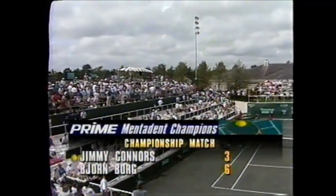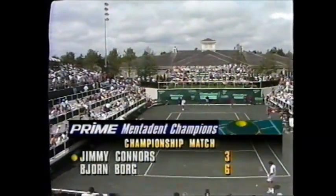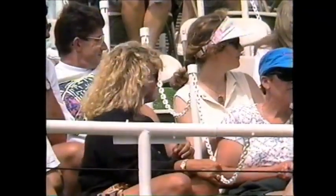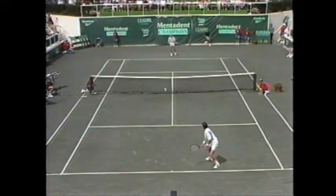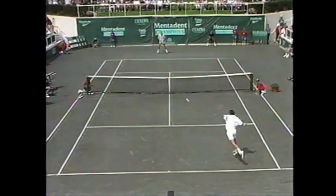Welcome back to Prime's continuing coverage of the Champions Tour. This week we're in Mashpee, Massachusetts at the Willow Bend Country Club for the Mentadent Champions. Capacity crowd, as always, for our championship final between Jimmy Connors and Bjorn Borg. Dwight Stones along with Lee Shiras and coach Dennis Ralston. As we begin the second set, Borg, the first set winner, 6 games to 3.